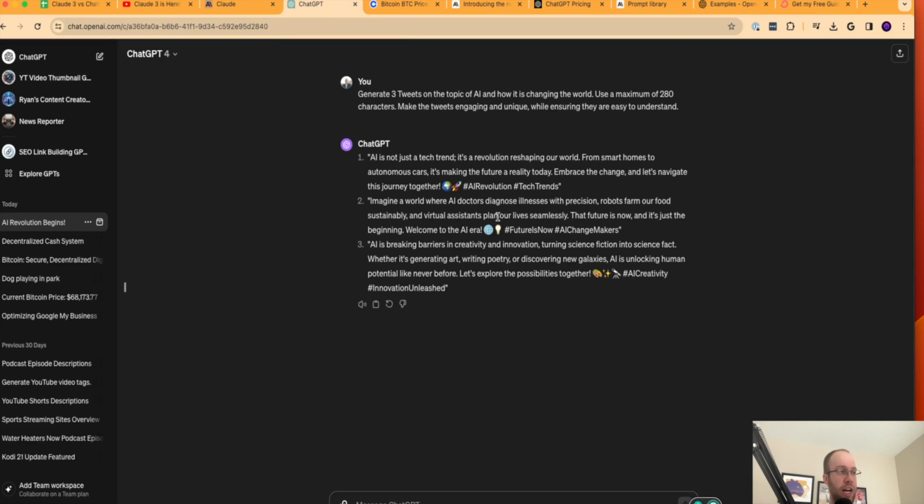But here is ChatGPT Plus. Again, just looking at this, it looks very similar. AI is not just a tech trend, it's a revolution reshaping our world from smart homes to autonomous cars. Embrace the change and let's navigate the journey together. I do like that. It's a little more personable. Imagine a world where AI diagnoses, food, sustainability, virtual assistants. The future is now, it's just beginning. Welcome to the AI era. Yada, yada, yada. So I actually like ChatGPT Plus for this.